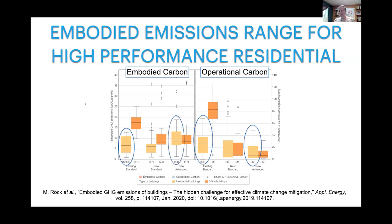And when we look at the advanced standards, we see a couple of things. One is that it's higher, right? On an ultimate basis, not on a percentage basis. On an ultimate basis, we're seeing higher numbers. We're also seeing, I think this is really important, a higher range. We're seeing a higher possible range of values.